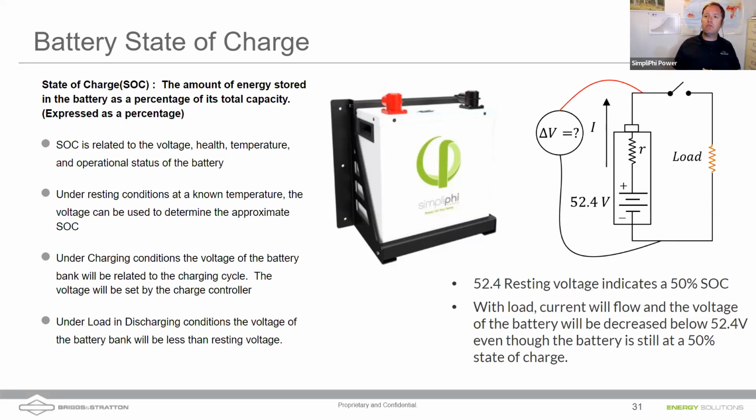Nathan, did you want to walk us through the figure on the right? I'd be happy to, Daniel. I want to point out that a typical battery has what we'll call a resting voltage curve, and Daniel's going to show that curve, and that curve depends on the state of charge.